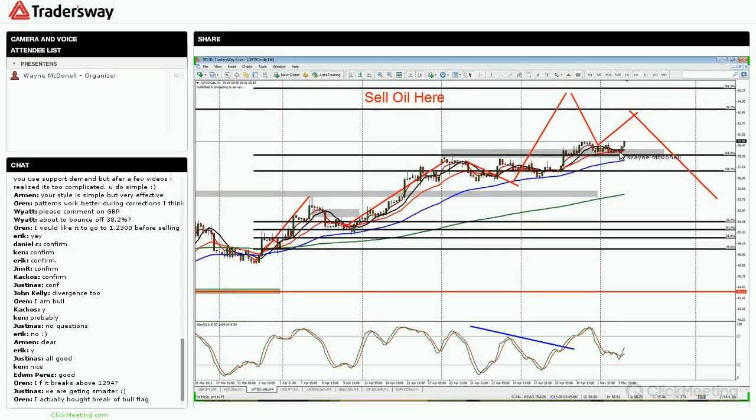Okay, kicking off the 4-hour 21. That's a beaut. And it would accelerate things to the upside. I think that's got a pretty reasonable chance. What do you guys think?